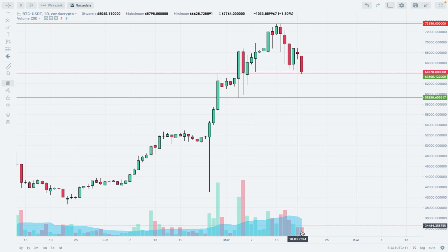Please notice that the volume is dropping. So this movement to the downside is on way lower volume than the movement to the upside, which is typical for the corrective cycle.